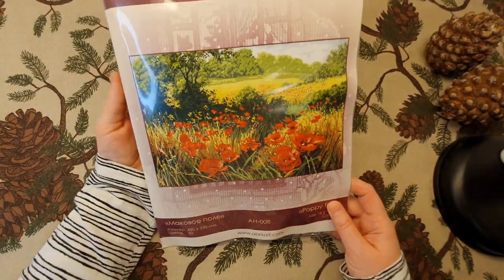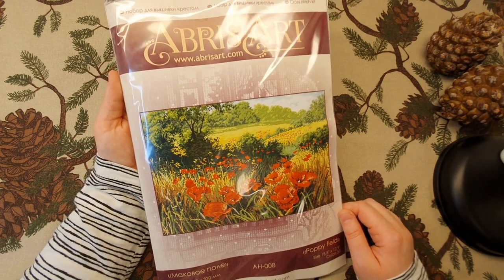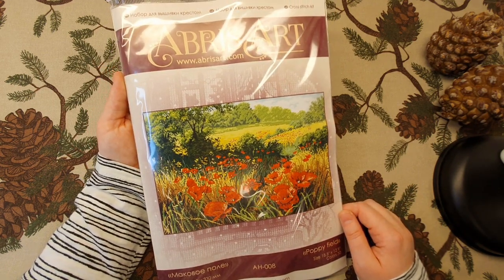I think this is made not in Russia, even though I bought it from a Russian website, but I think this is made in Ukraine.